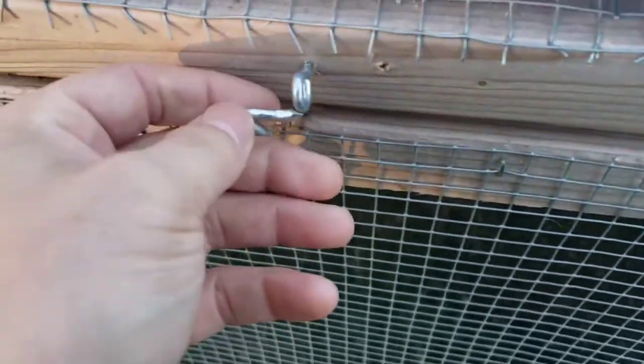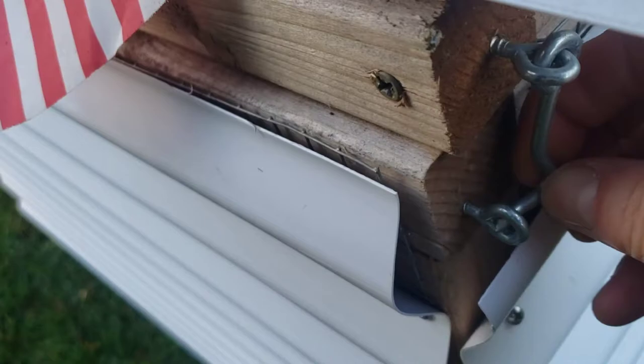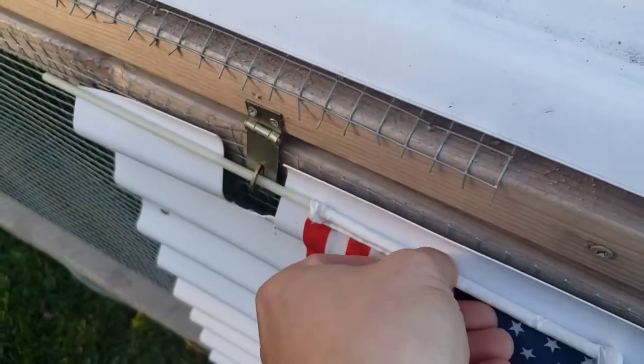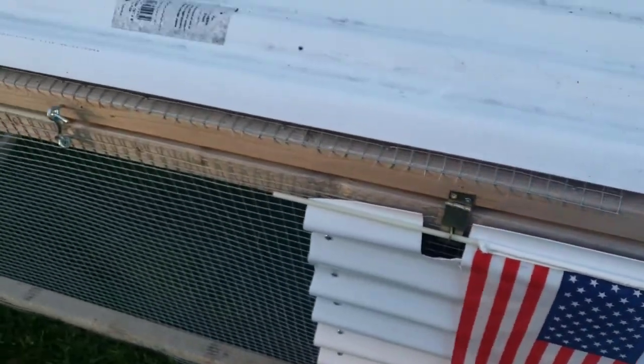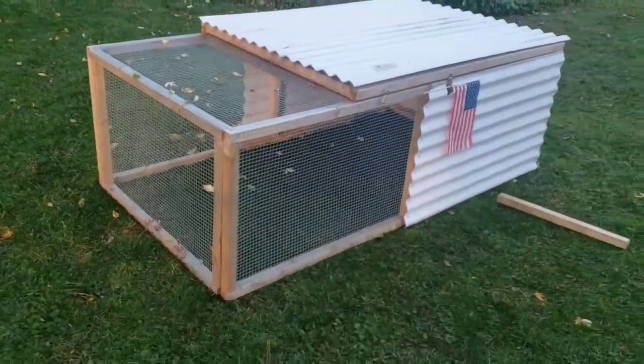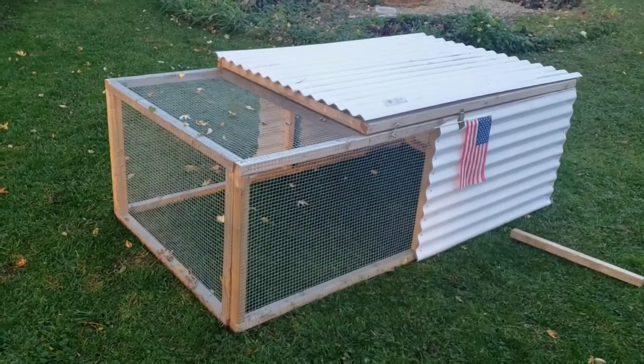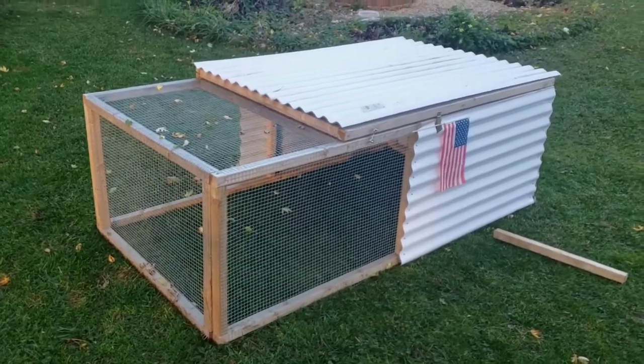I've got these little hook latches, and I just put the little flag in there like so. And the whole thing is fairly heavy, so nothing's really going to pick this thing up. I mean, if you're not leaving your chickens to live in this, obviously, I don't worry too much about stuff digging underneath that I'm not going to notice during the day.